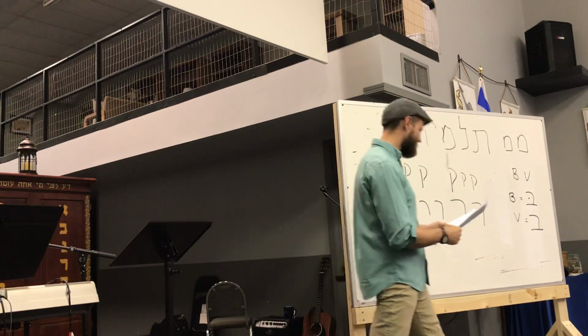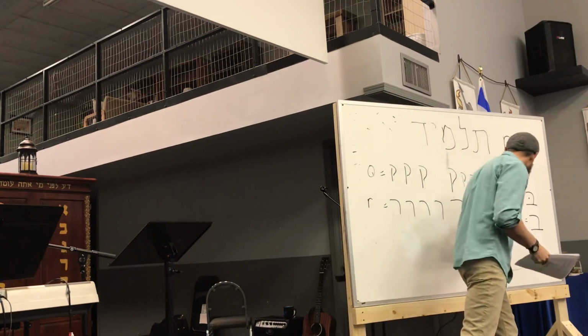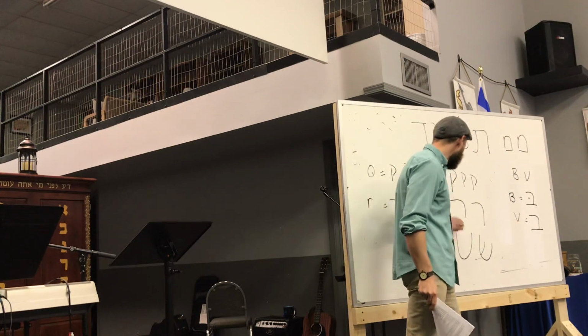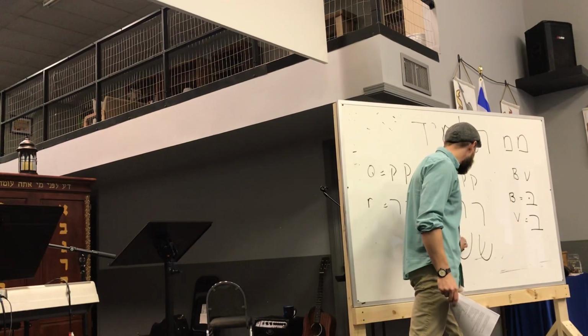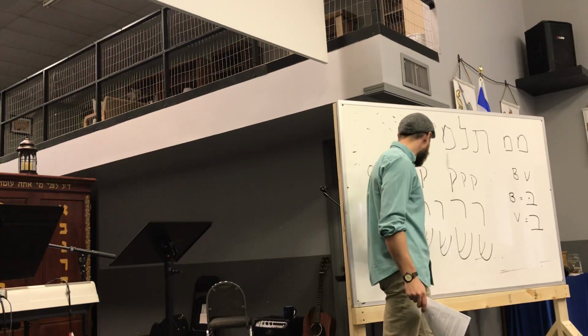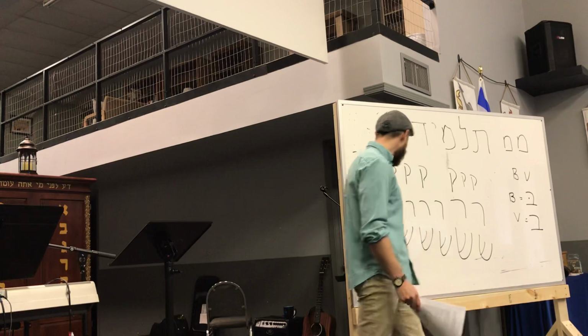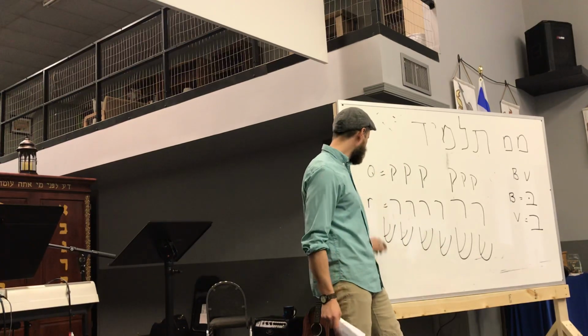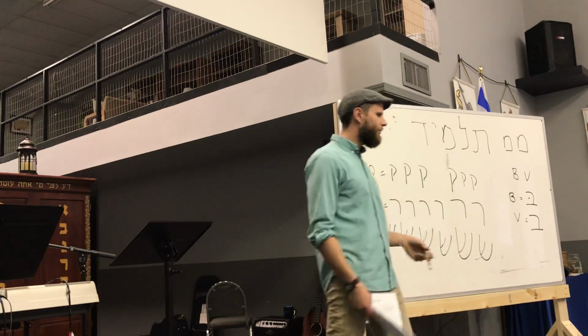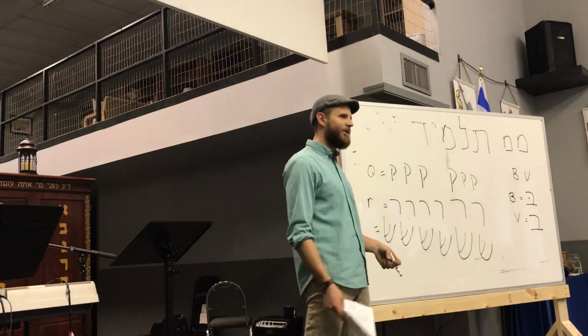Good. Last letter. No, second to last letter. Sheen. Now I make a U like this, and then I give it a little tooth right there in the middle. Sheen. You see that? Make a U, give it a little tooth coming out in the middle there. Sheen. This is the letter used for Shaddai. You ever heard El Shaddai?